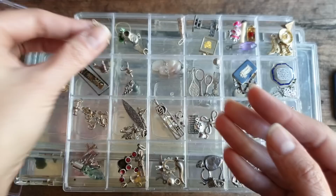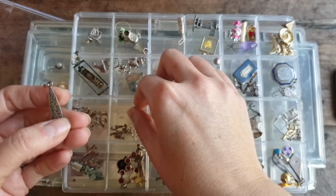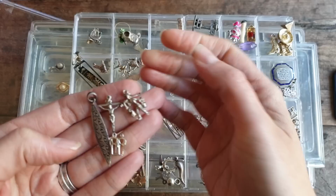And a little pendant here. It's like a religious one. Sorry, my sleeve's coming down. And then I'll get these few out so we can have a closer look. A little cross. All sterling.